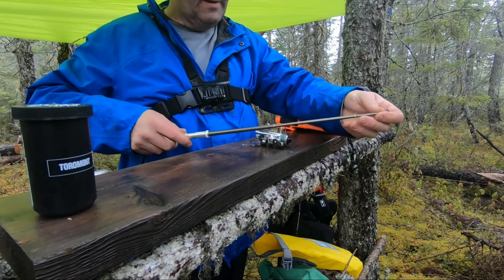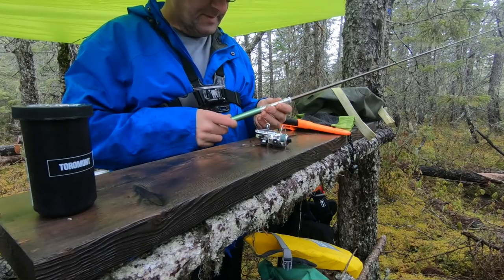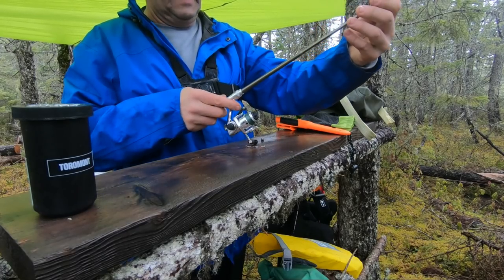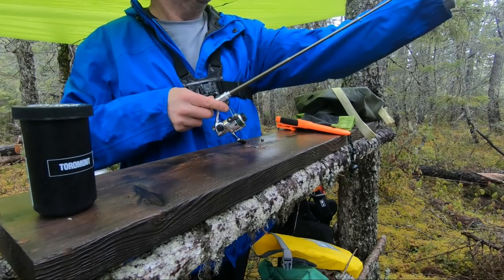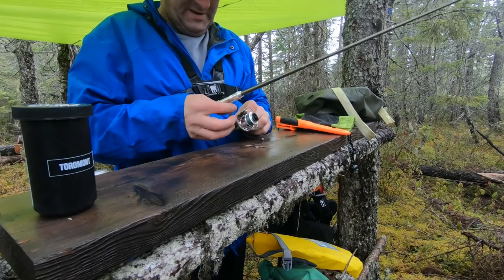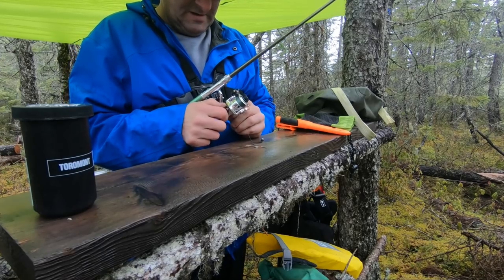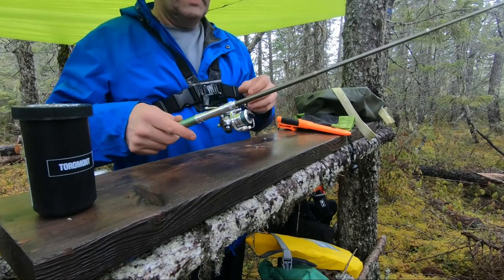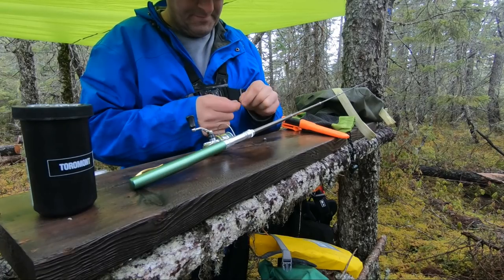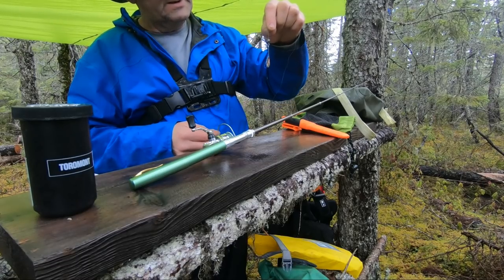Little fishing rod. It's not very long, it's like 36 inches long. It's just meant for you to have in your backpack in case you're in a spot like this and you need to catch a few trout for lunch. And we're going to see if it's any good today. Okay, let's go get some trout for lunch.